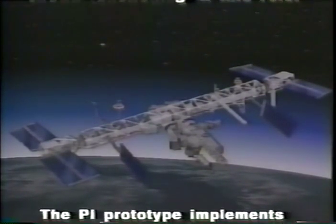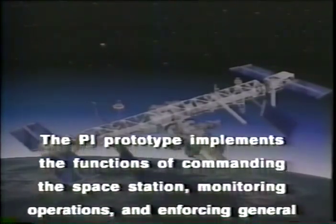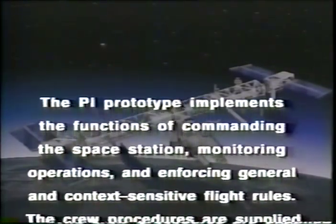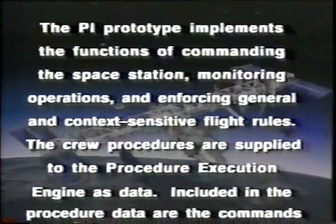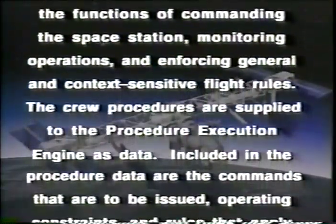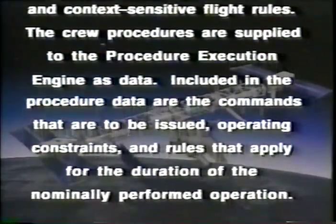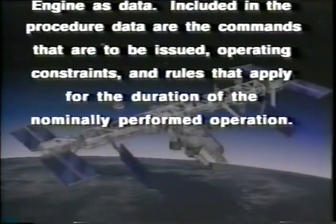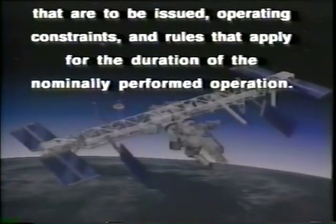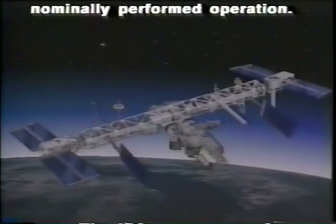this role. The PI prototype implements the functions of commanding the space station, monitoring operations, and enforcing general and context-sensitive flight rules. The crew procedures are supplied to the procedure execution engine as data. Included in the procedure data are the commands that are to be issued, operating constraints, and rules that apply for the duration of the nominally performed operation.